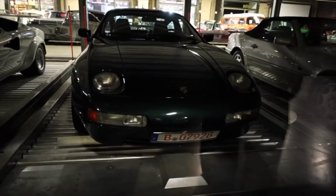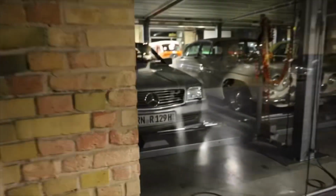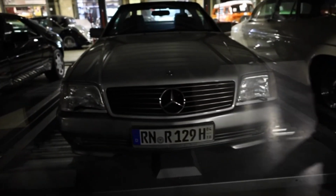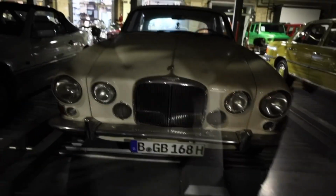Right, and then we have another old Porsche. Oh, these have pop-up headlights as well, and they are incredibly cool in action. I'll pop a video in when I edit it. And then here we have another SL, I think. This is a Mercedes sports car dating from 2005-ish. Oh, and then here's an old Jag. Tons of Jaguars in this museum, that's for sure. And then we have an old Mercedes.